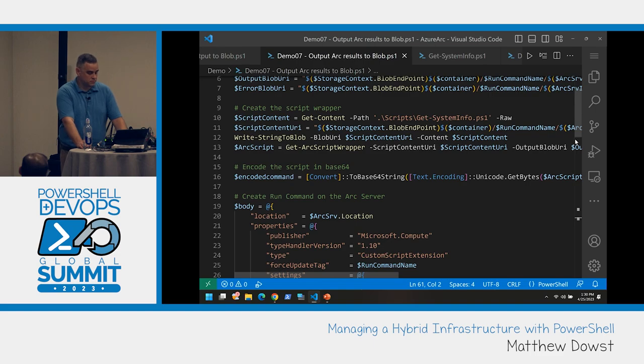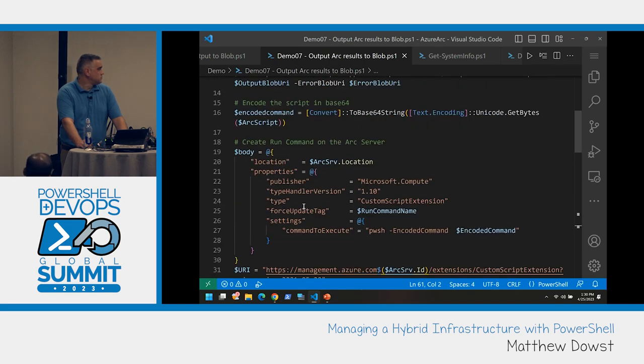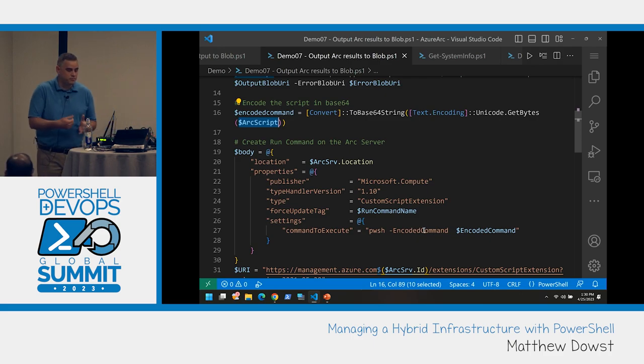So that's the difference. You don't need to additionally encode that file. The file will be passed with the reference to the ES1 file. You can just pass that Arc script as a dash command as well, because again, the script's going to be the same every time. So you can build in your escape characters and all the other things. I just didn't bother to do that because I encoded it.